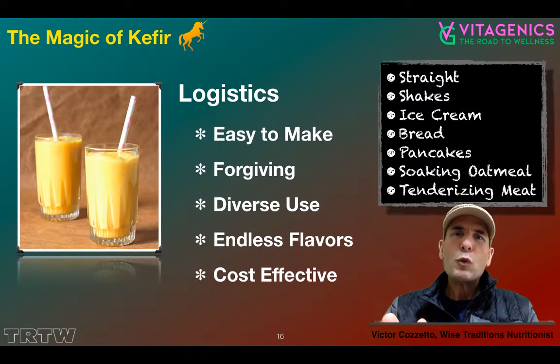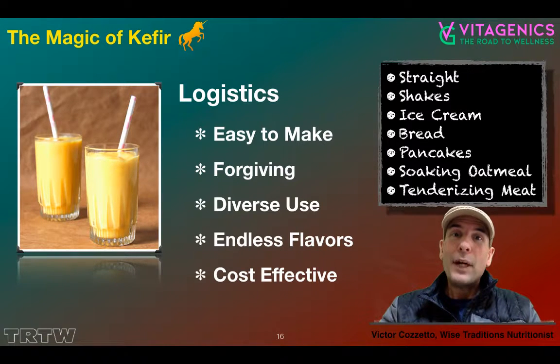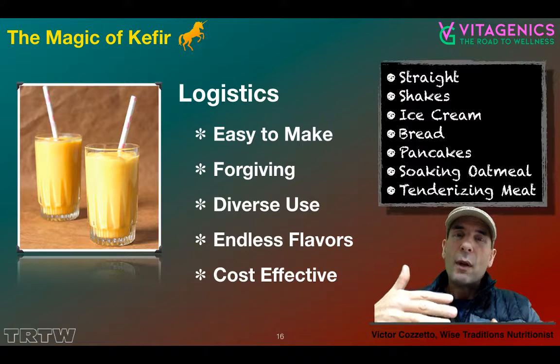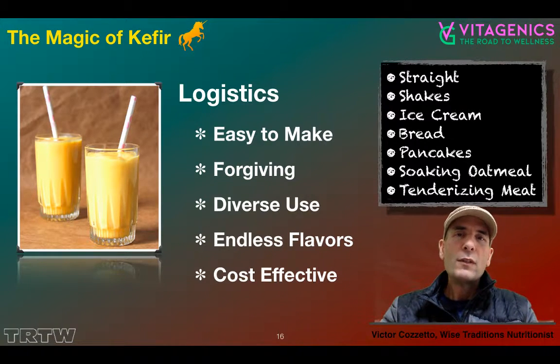It loves room temperature, a cool temperature of about 70 to 75 degrees Fahrenheit, 20 to 25 degrees Celsius. But it won't die if it gets cold or if it gets hot. All right, the bacteria and yeast balance will change, but it will correct itself when kept long enough at room temperature. So it's a very forgiving thing. It's kind of easy to take care of.